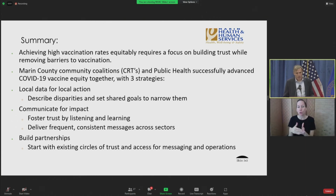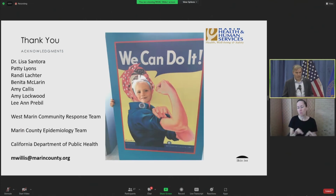And then finally building partnerships, starting with existing circles of trust, especially in rural areas, for both access and messaging and operations. I want to thank everyone who helped contribute to this slide presentation, but also to the effort itself. And just end with, on the ground, for those of us, this has not been easy work. This has been a really challenging couple of years. And if it wasn't for the support of the team, I think that's another best practice. I should put that as the fourth strategy: supporting each other through this and celebrating small successes everywhere you can. Thank you.